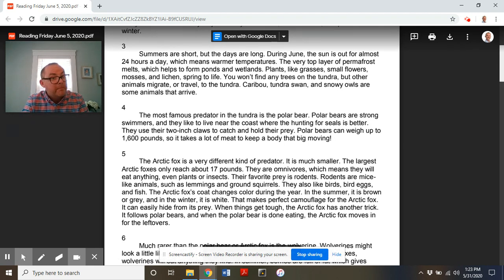Summers are short, but the days are long. During June, the sun is out for almost 24 hours a day, which means warmer temperatures. The very top layer of permafrost melts, which helps to form ponds and wetlands. Plants like grasses, small flowers, mosses, and lichens spring to life. You won't find any trees on the tundra, but other animals migrate or travel to the tundra. Caribou, tundra swan, and snowy owls are some animals that arrive.